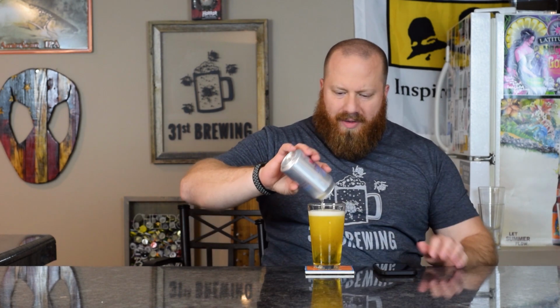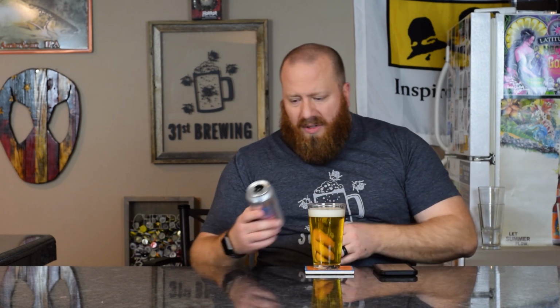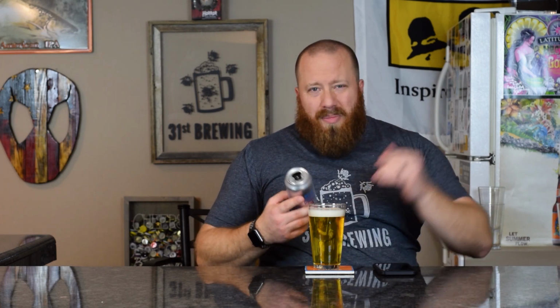Obviously, it's going to be off from what I was thinking, but just by tropical juicy hops, I was thinking maybe hazy IPA, something in that category, but looks like it's just a typical IPA. 7% is getting up there, but we will deal with that. Just look and see if there's anything else on the can. No.